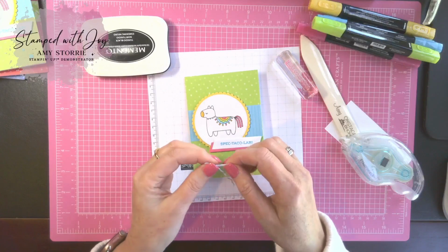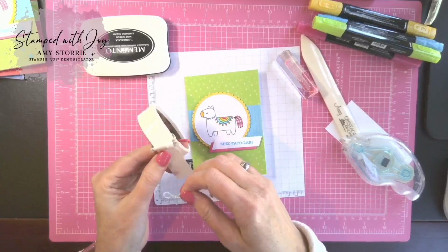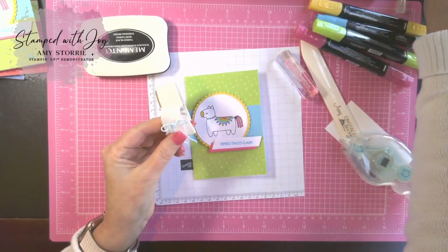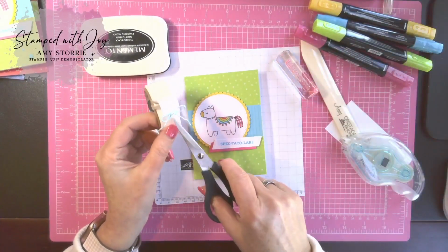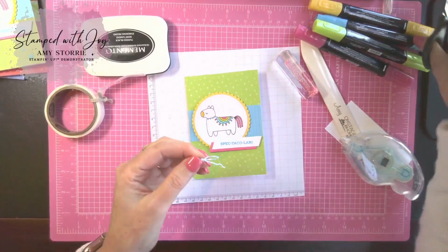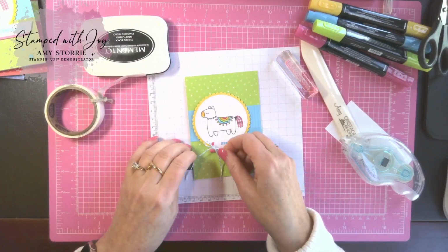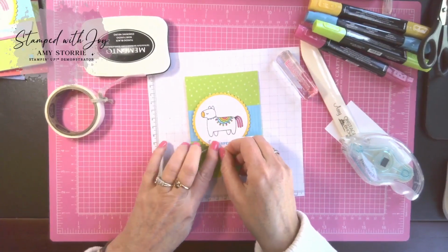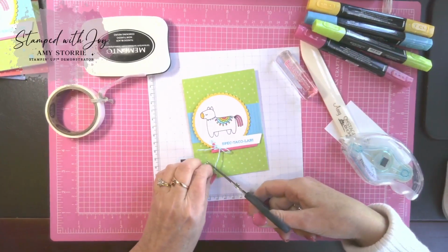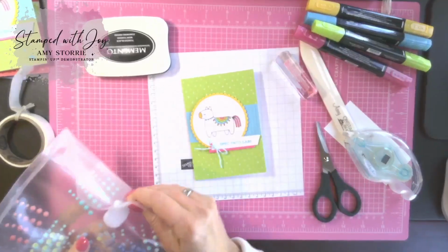Okay, we need a glue dot. Sometimes when I put on twine that's easy to pull off, I use my scissors to pull that off of there, because the twine is kind of delicate, and sometimes it pulls too much when you just pull it. So I'm just going to stick that right there and trim these up a little, like that. And now we just need a few embellishments to make it extra cute.